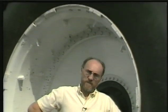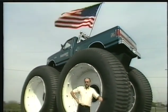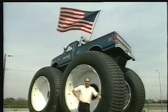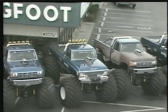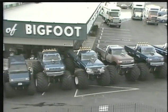Those were exciting times, trying out new ideas for bigger and better trucks. There were only a few of us back then. Nowadays, there's hundreds of trucks and drivers, all out trying to make a name for themselves by setting new records, trying new stunts. The competition is getting pretty fierce.